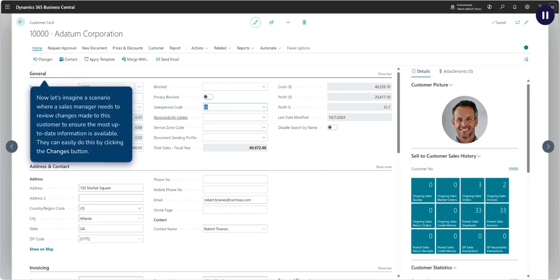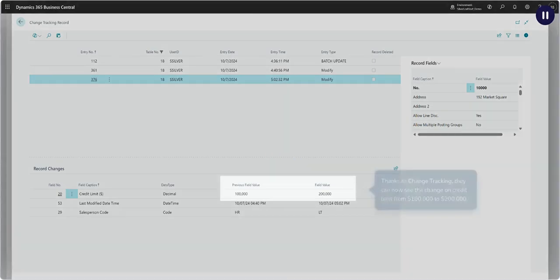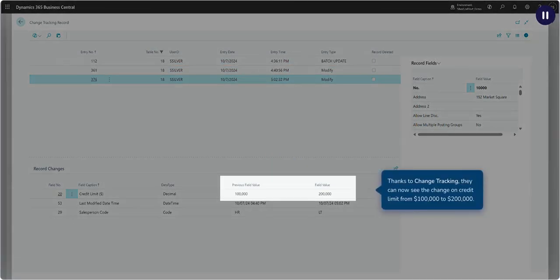Now let's imagine a scenario where a sales manager needs to review changes made to this customer to ensure the most up-to-date information is available. They can easily do this by clicking the Changes button. Thanks to Change Tracking, they can now see the change on credit limit from $100,000 to $200,000.